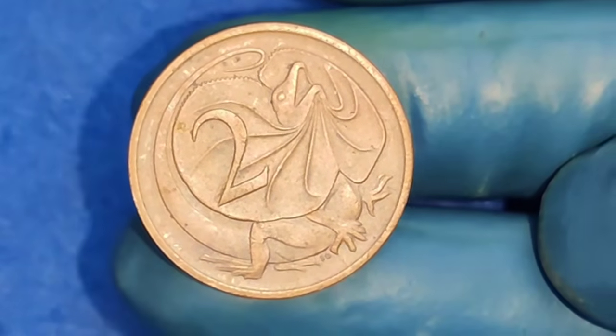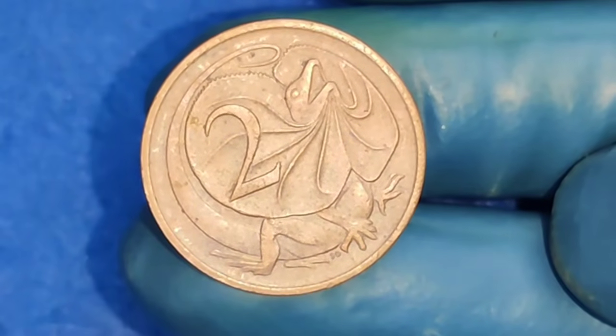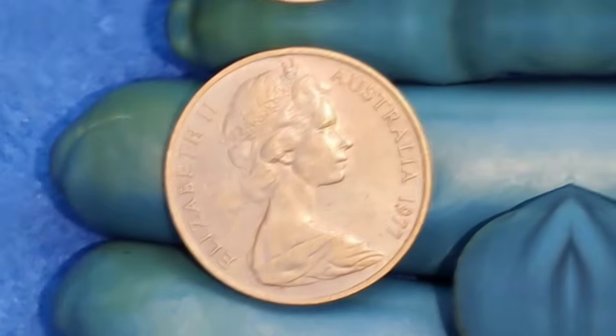If you think you've got this beauty, do not take it out of its capsule, and if it's raw, protect it immediately.